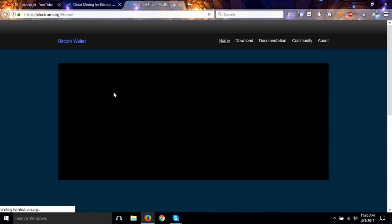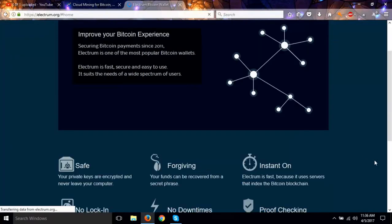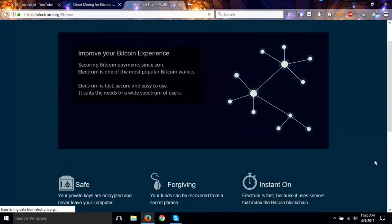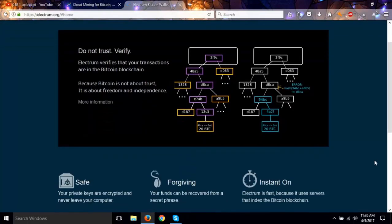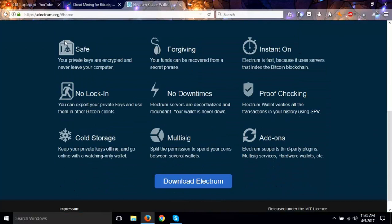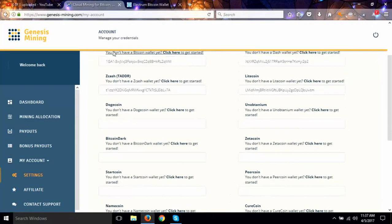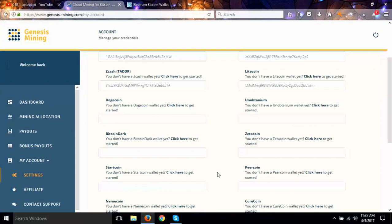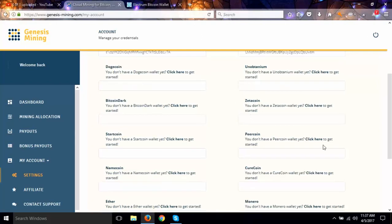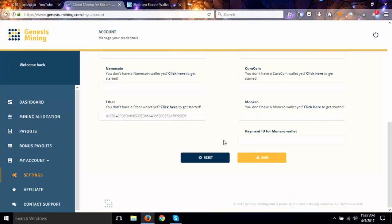And here you go, Electrum. You can download it right here, and this is a really good wallet. Has a lot of really great features. Look here. So as with anything that you're mining with Genesis, you go around and anything you're getting paid out in, it's all right here. You can get the wallet, and then you just come back, paste your wallet address, scroll down, and hit save.